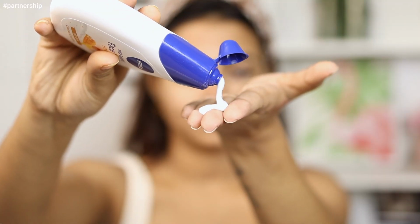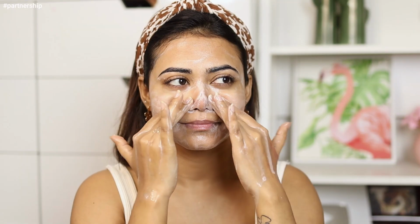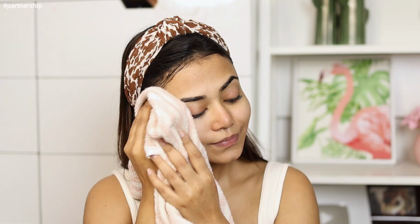I have been using this for almost 4 to 5 months now. Why I like this: I have combination skin, and my skin gets especially dry in winters, and other face washes make my skin very dry and dull, but this one has a milk based formula, so it doesn't dry out my face and it cleanses so beautifully. This face wash makes my skin stay healthy and glow naturally. Look at the instant difference. My skin feels so fresh and yet so moisturized and glowing at the same time, and it feels really fantastic. And the best part, it's dermatologically tested and it's suitable for all skin types.